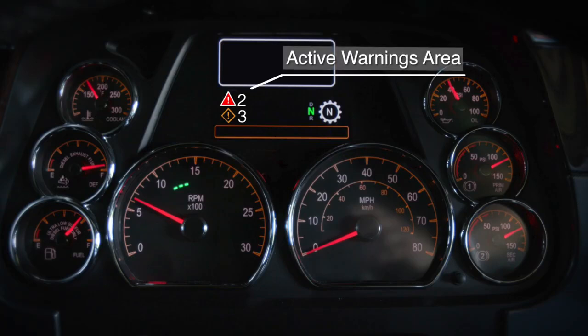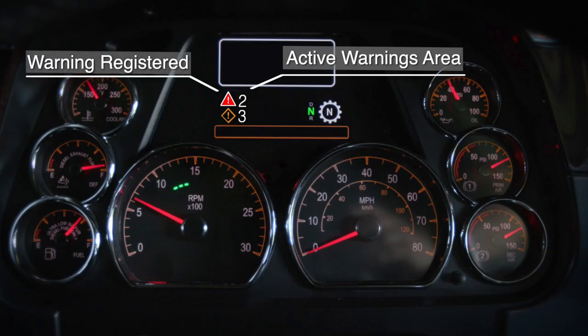When minimized, they will be represented in the active warnings area of the display. A triangle represents a warning registered, and a diamond represents a check message.